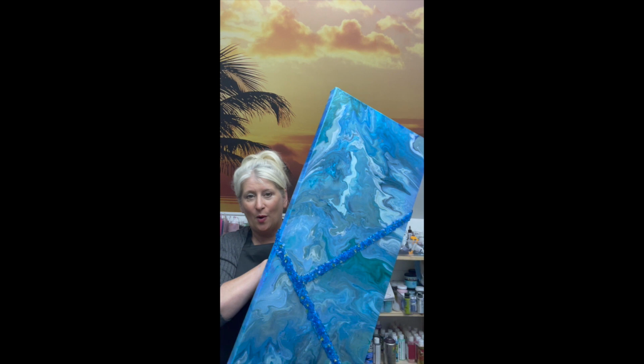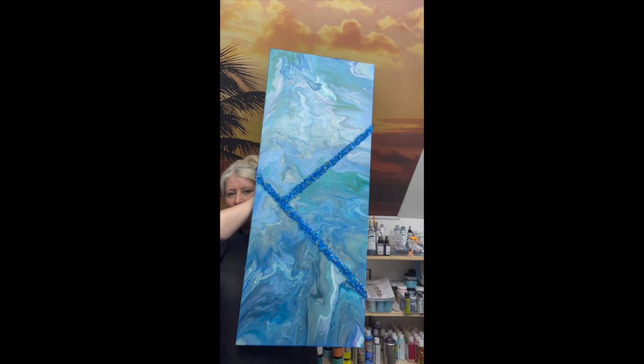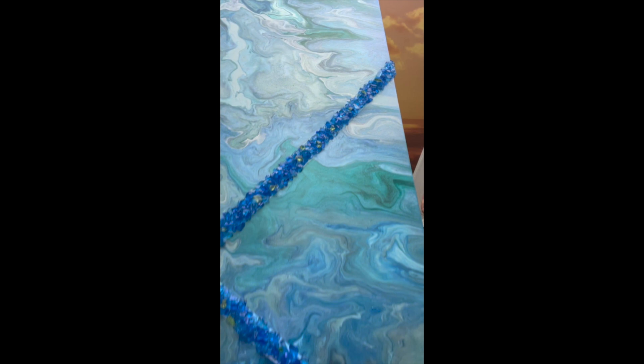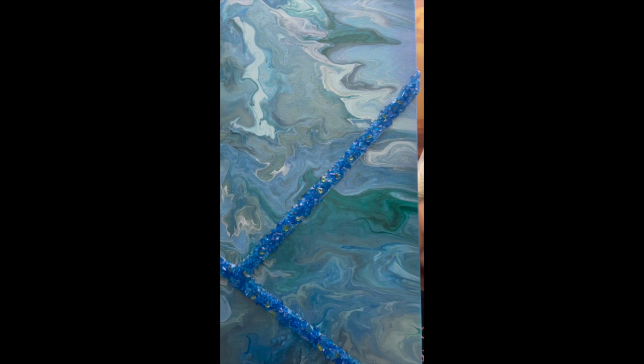So I am actually going to show you as best that I can. I'm going to back up, and this is the dried result. And we actually put some varnish on it. Beautiful, you can see the glisten. Oh my goodness. In certain lights, it's aqua, and in other lights, it's blue.